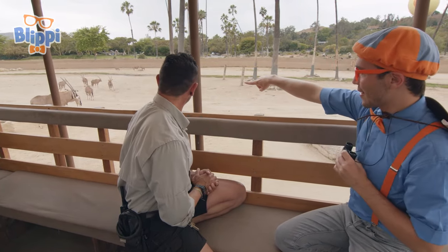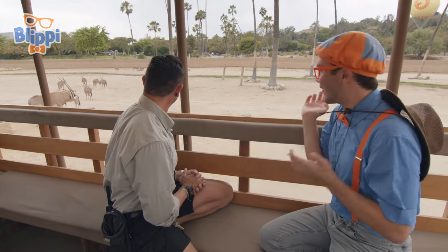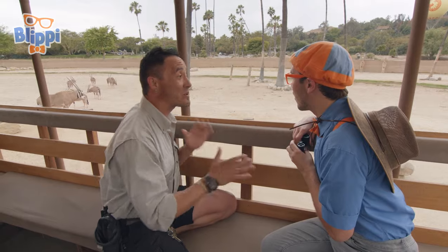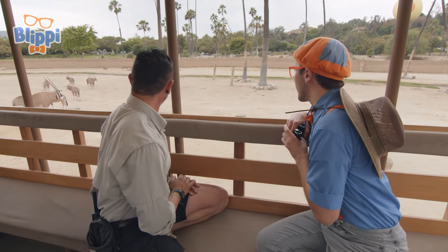Whoa, and do you see? Their ears are so funny. They have dots in the middle of their ears. Whoa, it looks like an eye. That's a really good observation. That's what we think they have them for, to help confuse predators out there so they can't sneak up and surprise them. Whoa, these oryx look really smart. That is so cool. Whoa, they're just hanging out, being friendly.